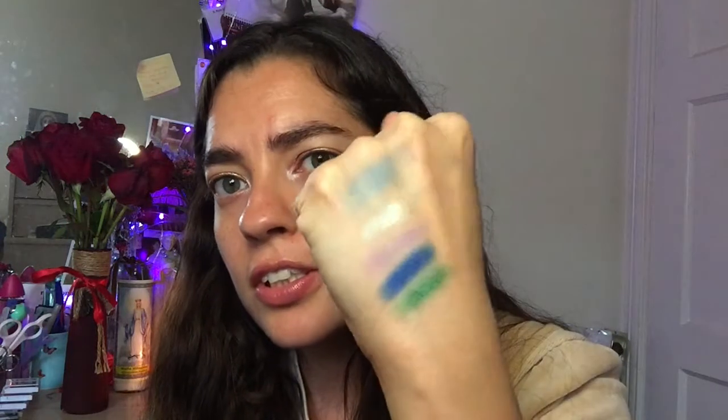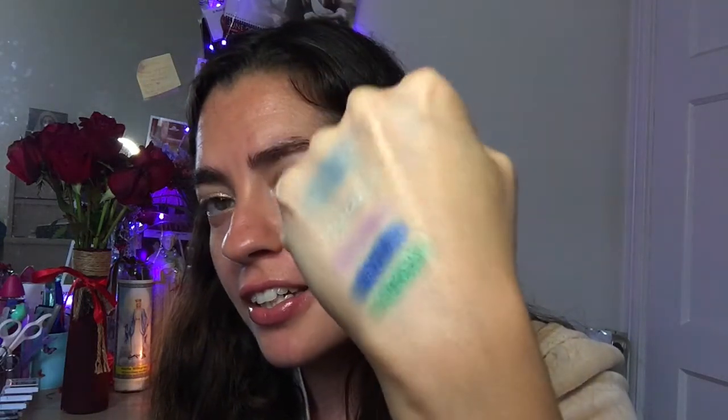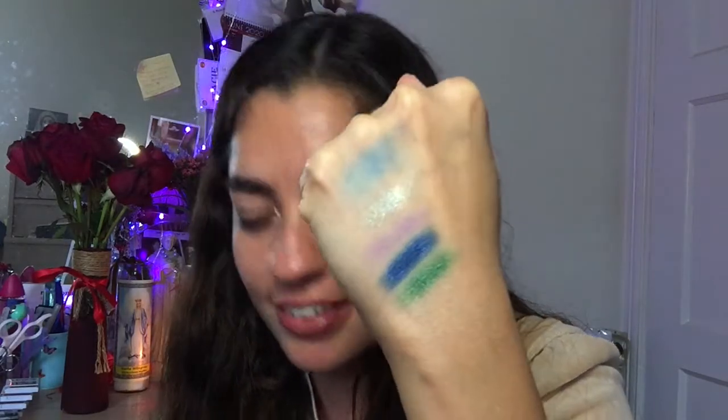Let's watch a couple of them. So this is what the swatches look like. Pretty much a rough draft of the palette itself. And it's super beautiful, super summery, so can't wait to play around with that. This will definitely get love in my eyeshadow collection.